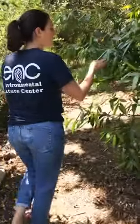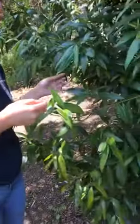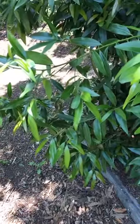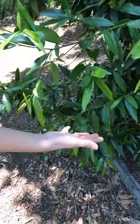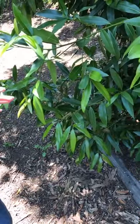This next plant is called bay laurel, and if you are thinking of those dried bay leaves that you use at home in your pantry to flavor soups and stews and spaghetti sauce, this is that exact tree. So these bay leaves can be used to flavor things, and they have a really strong, almost like black licorice smell to me.